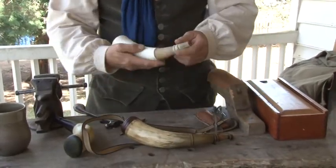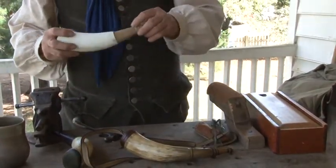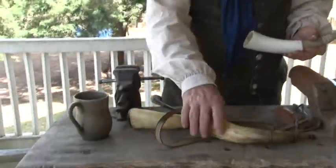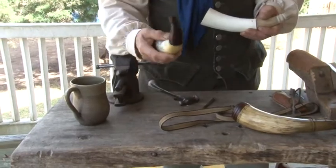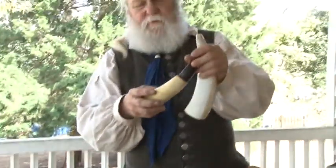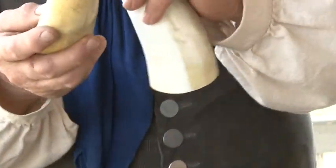Then whenever you got it to this stage, a lot of them were dyed on this end. And I have dyed this horn. This horn is naturally the color it was. This one has been dyed just to highlight the engrailment here, where it's been carved down and stepped down. This will be stepped down and toothed like this also when I'm through.